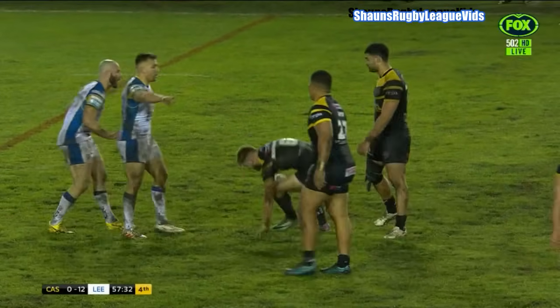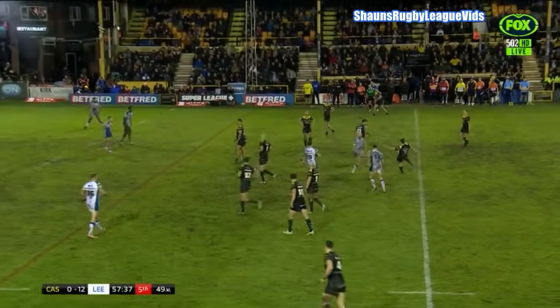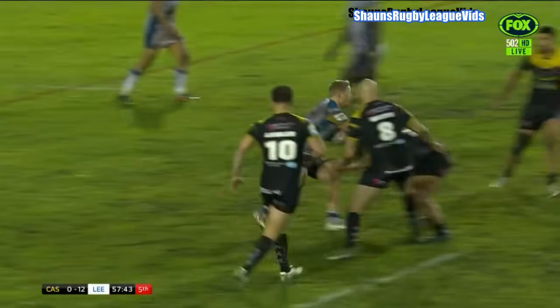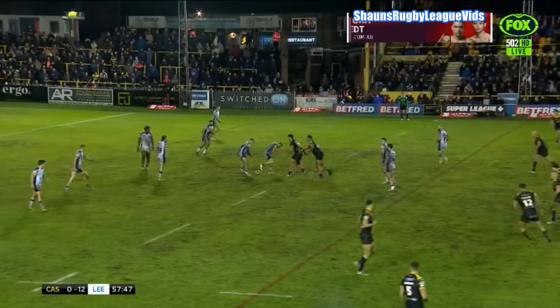And whilst the momentum's gone, Castleford did retain possession. Here is Jacob Miller. Steps out of one tackle, hoists it high. It's another testing kick for Lockie Miller. Miller comes, catches it on the full. His first instinct is to always go forward, isn't it?